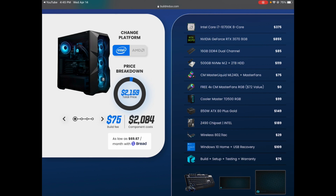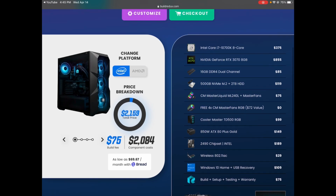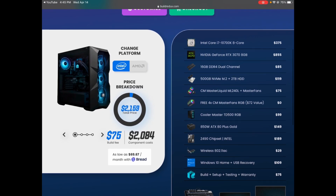I think you can overclock. Yeah, you can overclock on a Z490. You get an 850 watt power supply. It's ATX 80 plus gold. You get the same case as you get with all of them. And yeah, that's about it.